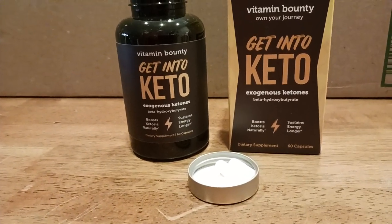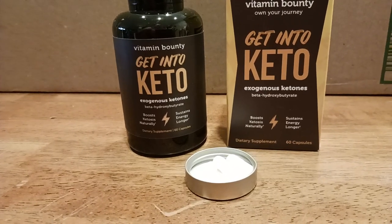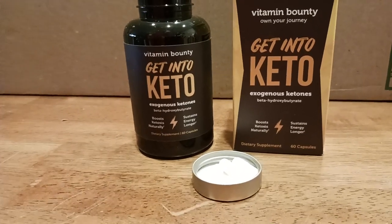Post-workout, I'll have a post-workout shake. And then when I get home, I'll have lunch. And if I decided for that few weeks or that month, usually when I do keto, it's for about a month or so. And then I have to have carbs and I go back to carbs.